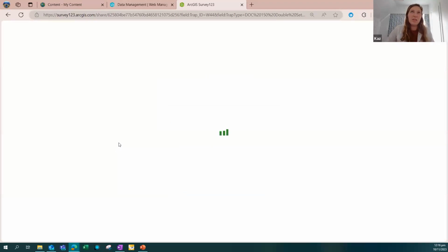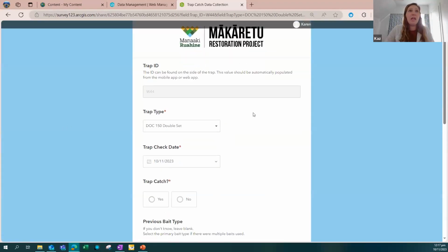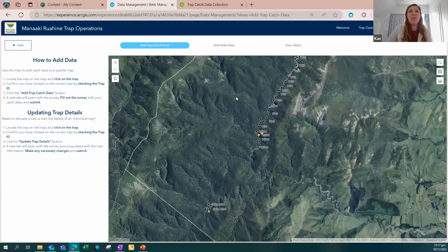The nice thing about that is that they have the same interface. If they do have their phone, they can do it while they're hiking. If they don't have their phone, they can just do it on the survey in here as well. It pre-populates with the information they need, and then they just say trap catch, yes or no. We had to add in this catch count because you could get 45 catches from those automated traps. So we had to create a way to dynamically cater for the different types of traps. That was the biggest challenge of all of this, so it's really cool that we're able to do that.